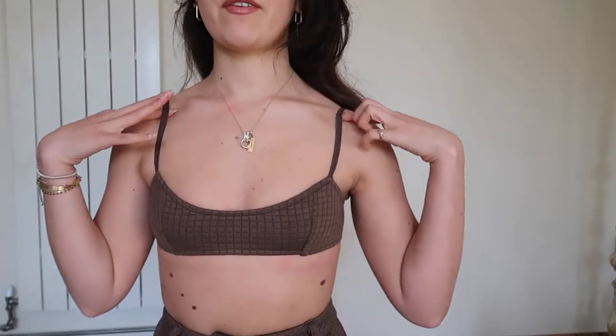Nothing's going to pop out and you're going to be secure. Now, if you're a girl with, say, bigger bust sizes, I don't know necessarily how this is going to fit, unless you're going to do the under boob trend. So it's kind of going to be like a bandeau with some underbust coming out. I'm not that type of girl, and for me it fits perfectly.